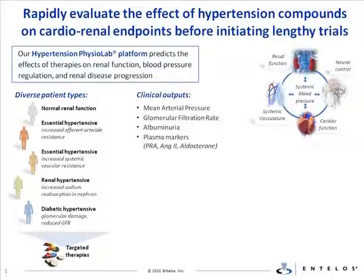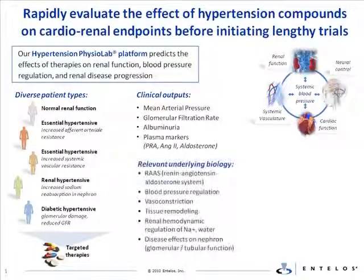To investigate the effects of antihypertensive therapies on clinical level outputs such as mean arterial pressure, GFR, and albuminuria, the Entelos Hypertension RAS PhysioLab incorporates the underlying biology of the systemic and renal renin-angiotensin-aldosterone pathways, a model of the blood pressure regulation based on the Guyton-Coleman model, a model of renal filtration based on work by Dean and Lazzara, and a model of the effects of blood pressure, angiotensin II, and glucose effects on renal disease progression.